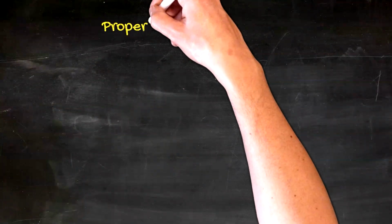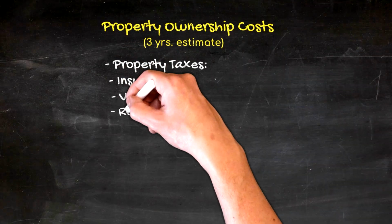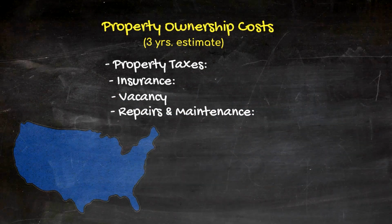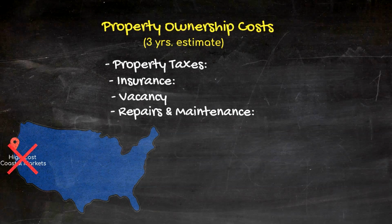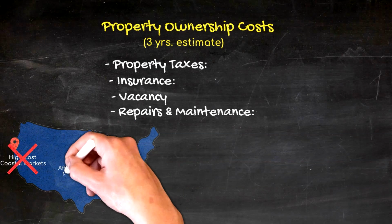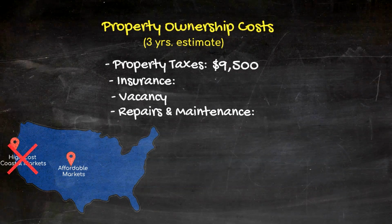Now, we also do have to account for some costs of owning the property, like property taxes, insurance, vacancy, and repairs and maintenance. The property taxes will, of course, vary significantly from location to location, but this example, as I'm sure you can tell by the $200,000 purchase price, is not intended to be set in one of the really expensive coastal markets. I'll touch on the location issue in a minute. But in the more middle of the country markets, taxes on a property like this over the course of 3 years could reasonably run approximately $9,500.